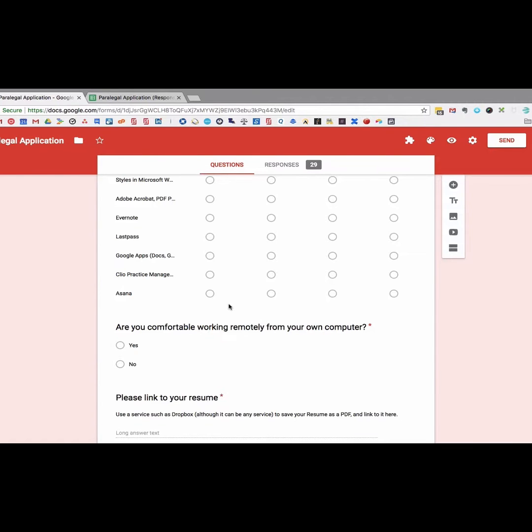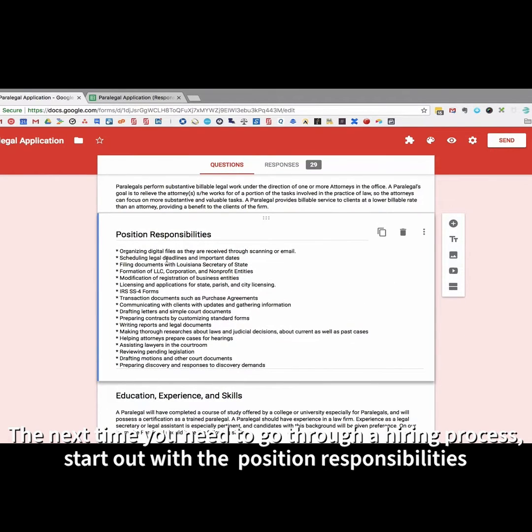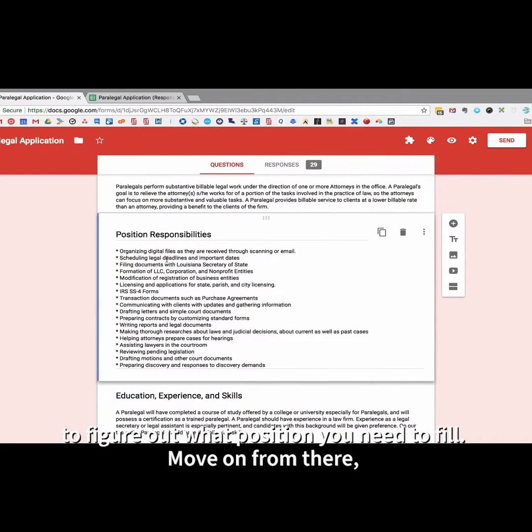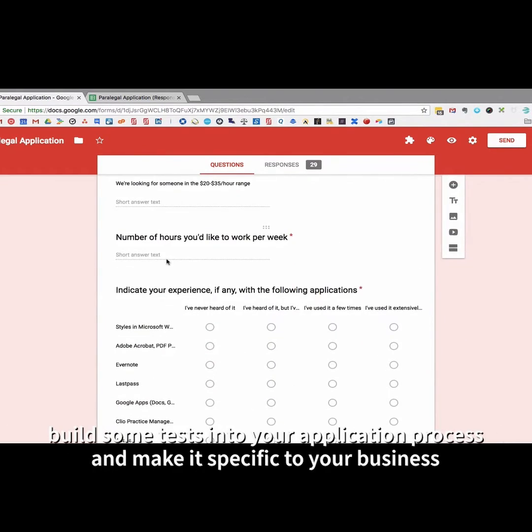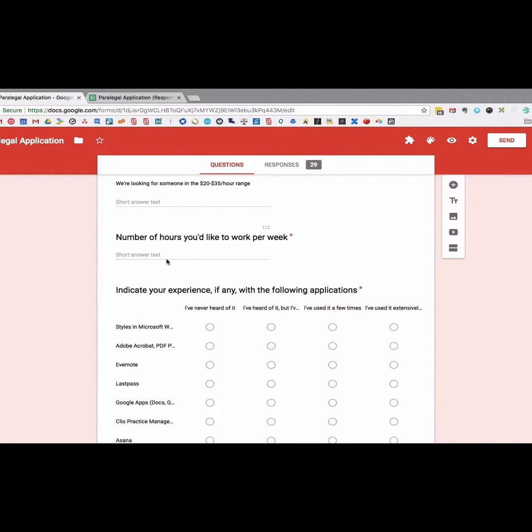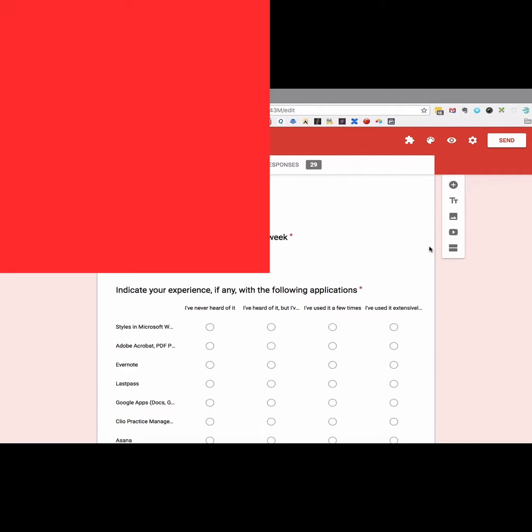So this, like I said, is the approach for the next time you need to do a hiring process. Start out with the position responsibilities to figure out what it is you want to fill. Move on from there, build some tests into your application process, make it specific to your business to see if they have the skills you're going to need, and work people through an application process that prevents you from having to look at 29 resumes and decide from there.